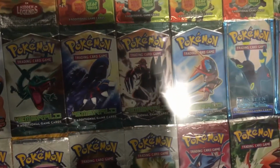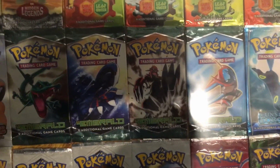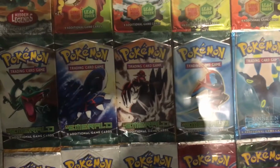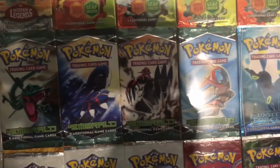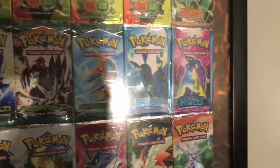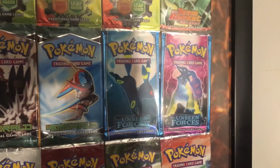And then we get into EX Emerald. It was a great set. This was pretty easy to come by. I got all 4 of them in the same run. The ones that I'm not mentioning that I got in the same run, I didn't. I usually had to buy them like one at a time. This is an exception. I really like this pack. Unseen Forces is really great.